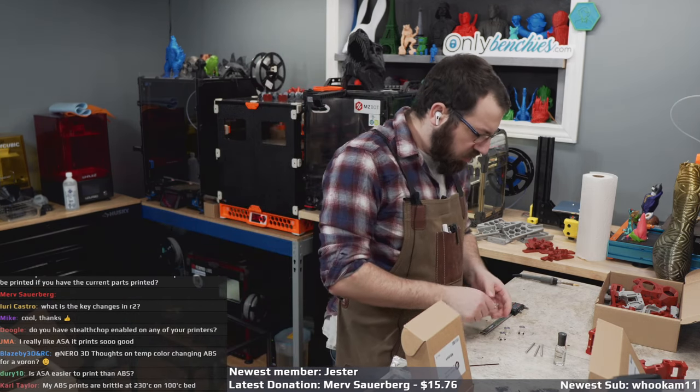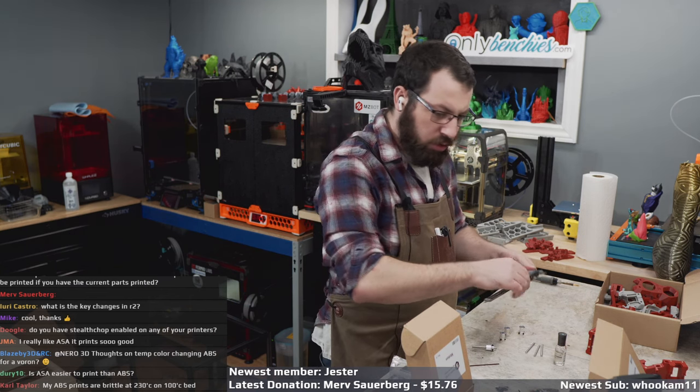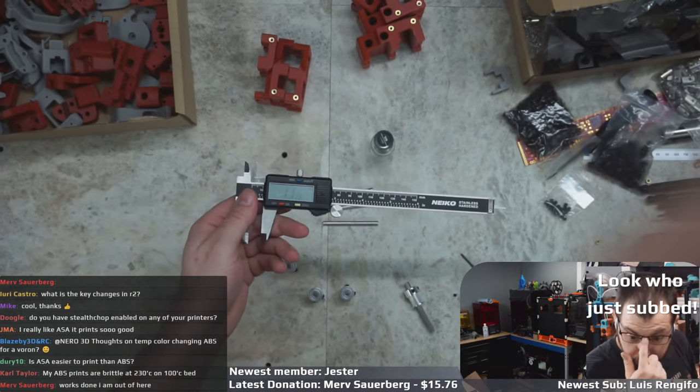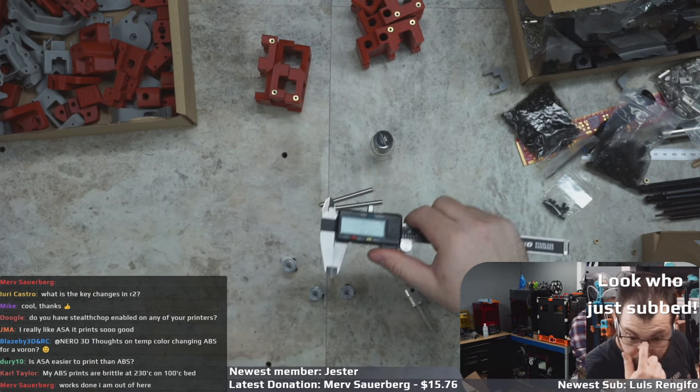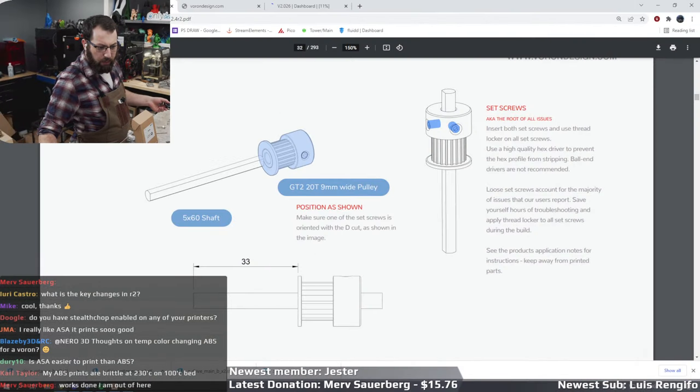Thoughts on temp color changing ABS? As long as it doesn't affect the structural rigidity of the ABS, go for it. Probably be cool. Okay, so let me zoom out just a bit here. Okay, so tip. For these, we need to make them all 33 millimeters from the one side.